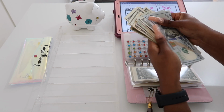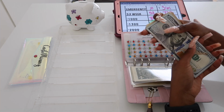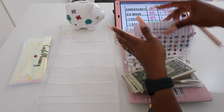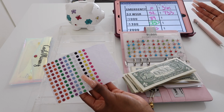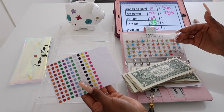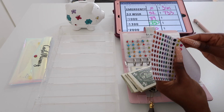So let's go ahead and put this in. I'm so excited because I literally finished up this challenge. Like, that's so amazing, right? I really didn't even think I was gonna do it at one point. But I'm just so excited about it. So $40 came from me turning in my coins. So that's how I'm able to finish up both of these.